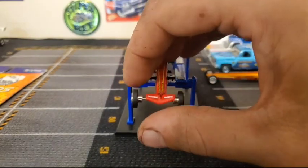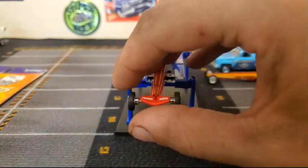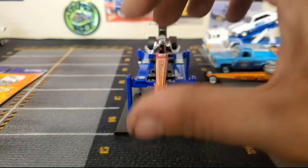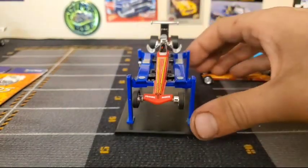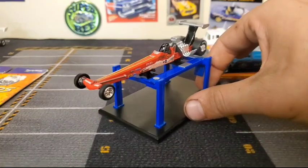Oop, easy. Let's see if we can square that axle up. Make that look a little better for the camera. There we go. Very, very cool.